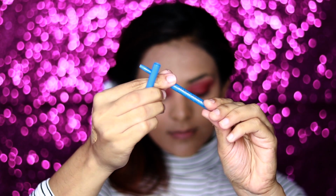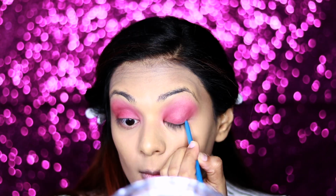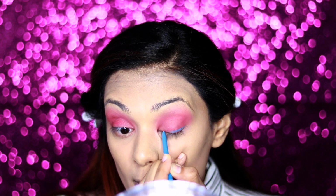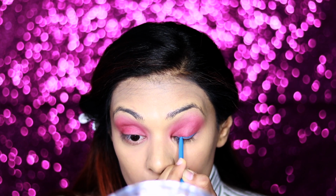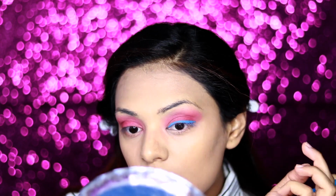As my eyeliner today, I'm using Daniel Sandler's long-lasting waterproof eyeliner in shade Aqua Velvet. I absolutely love this color and moreover love how gorgeous it looks with those sultry red eyes. Yes, the eyeshadow is definitely red. For some reason on camera, it's picking up to be pink, but I can assure you it's a definite red.